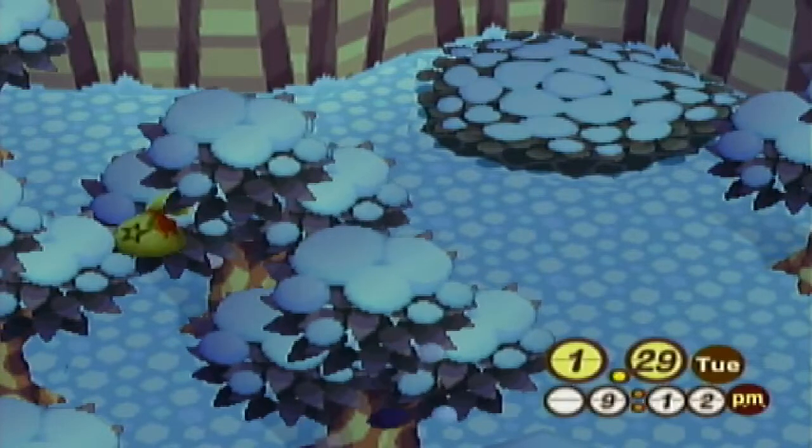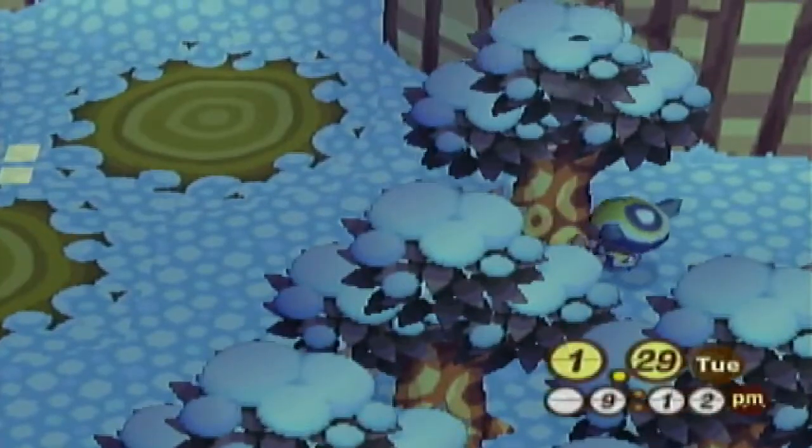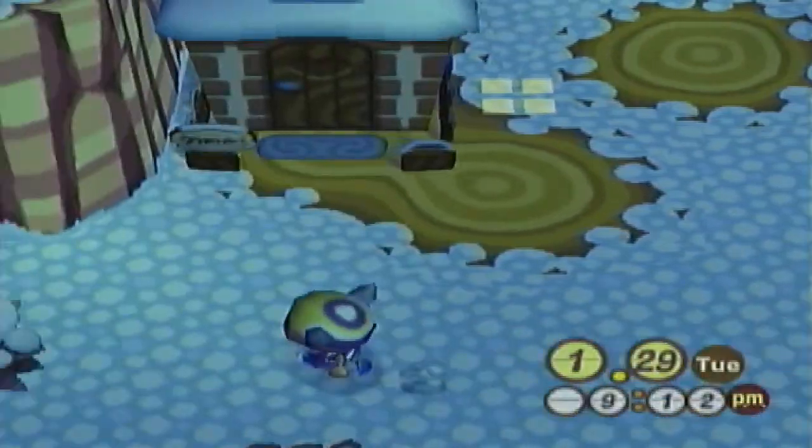Shake, shake, shake, shake, shake. I like this track. It's very calming. Really, all the background music to Animal Crossing is just delightful. I like the rain music too. It's just super, super chill.